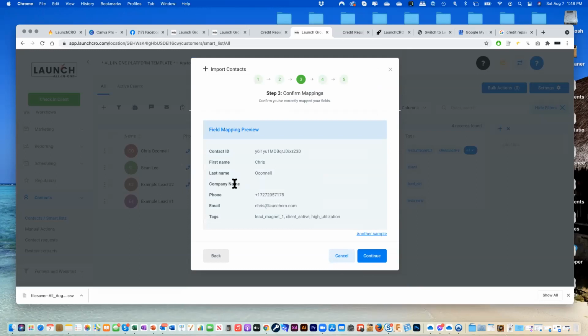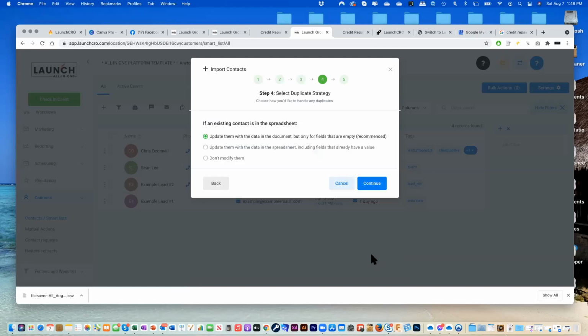Then you hit continue. And then it's going to say, hey, here's a preview. This is what some of your data looks like and how it would match up with what you're about to do. So that's step 3. You say, okay, that looks good to me. You hit continue. Now it's going to ask you an important question. If an existing contact is in the system, what do you want to do? How do you want to handle it?